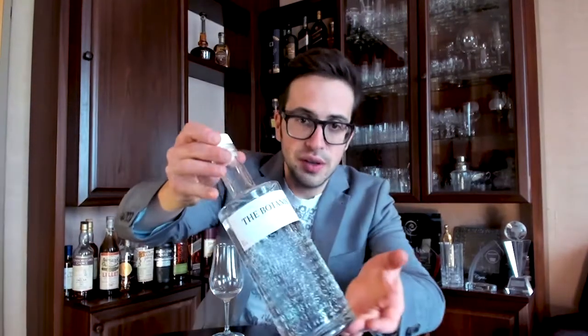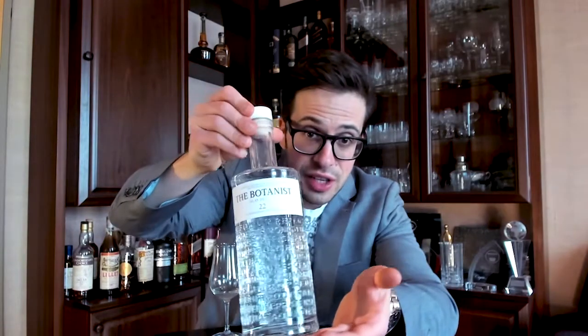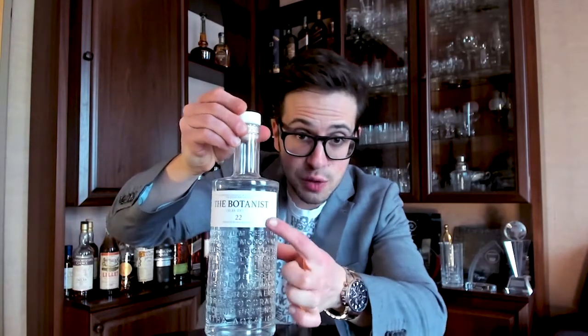Let me show you the beautiful bottle right here. You can see on the label the indication of 22. That's the local botanicals that are being used in the recipe for this delightful gin. And funny fact, even though Bruichladdich still is 99% of the days during the year running their stills for the production of single malt whiskey, probably the Botanist is their very best seller overall around the globe.